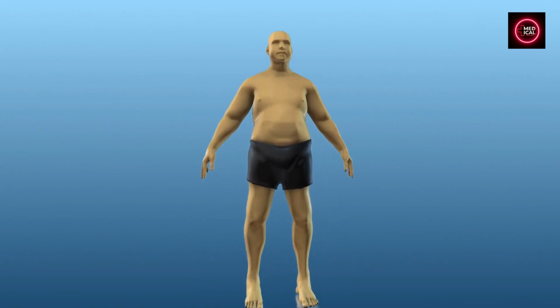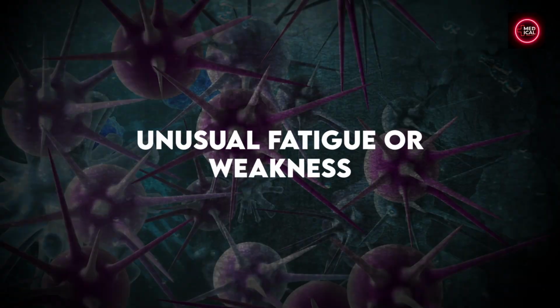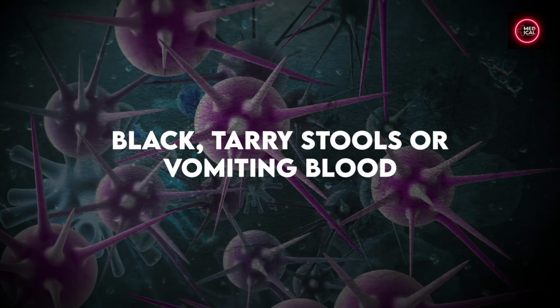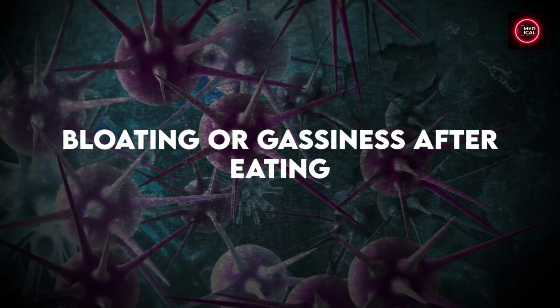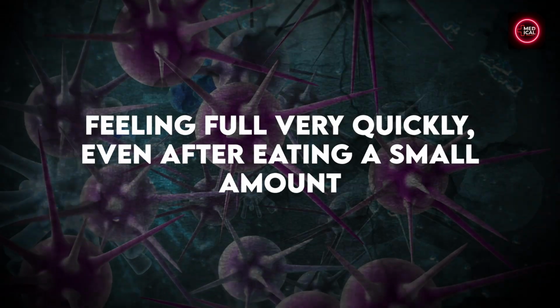That said, the key symptoms to be on the lookout for are loss of appetite, difficulty swallowing, unusual fatigue or weakness, nausea and vomiting, unexplained weight loss, heartburn and indigestion, black, tarry stools or vomiting blood, bloating or gassiness after eating, stomach pain, often located above the belly button, feeling full very quickly, even after eating a small amount.